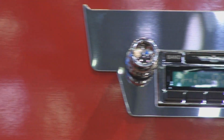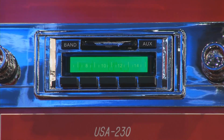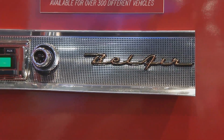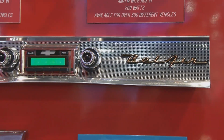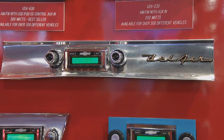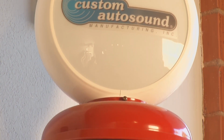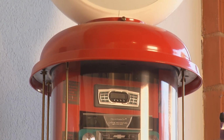Let's talk about vehicles. You're looking for something that'll fit your car. Well, I count about 18 different makes of cars that they make custom stereos for. But Custom Autosound makes stereos for over 400 different individual models. And if you cannot find one that will fit your vehicle, guess what? They have a couple of universal radios as well.